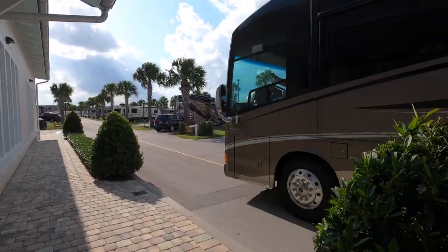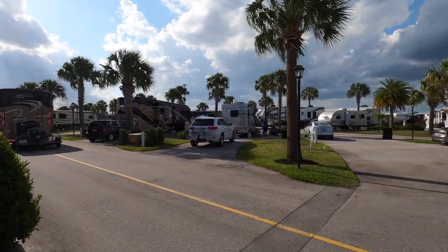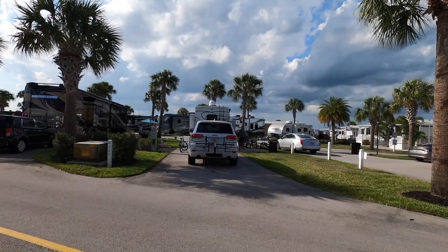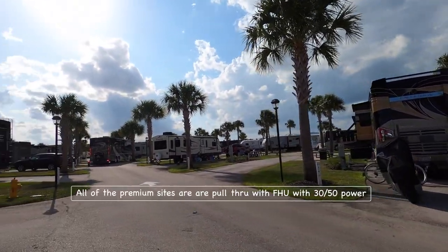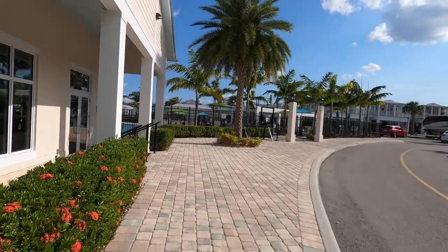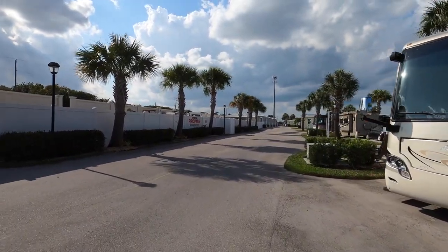As we speak, the coach is coming in. These are the premium sites in the middle here. They're all paved, come with a picnic table, gas grills, full hookups. They have your power of 50 amps. And off to the left of the pool area, you have your wellness and fitness centers. They do offer gravel sites. As you can see by the sign, they offer propane for a fee, of course.